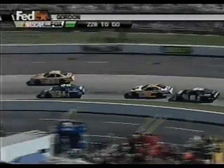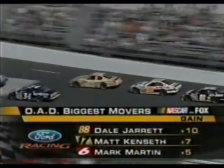Overactive adrenaline disorder, that's OAD, a quality Ford race drivers possess. All Ford drivers. Here are Ford's biggest movers of the race.